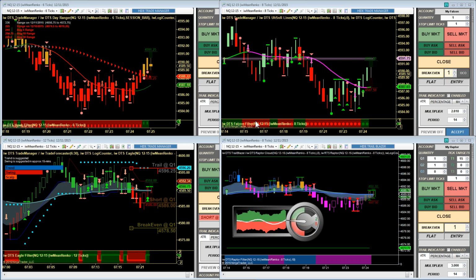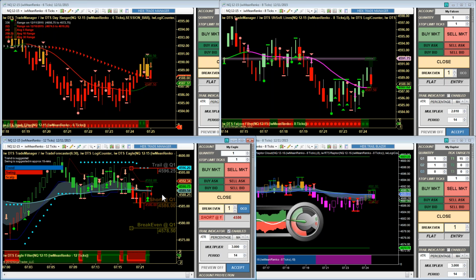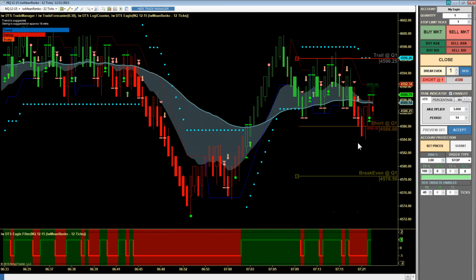Still looking for a decent trade to trip here. If we see the NQ trade below this 45.84 area, we should be home free. But otherwise, we're still kind of in this bigger mess of a trading band.